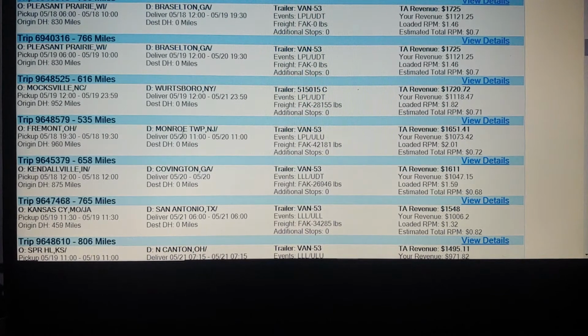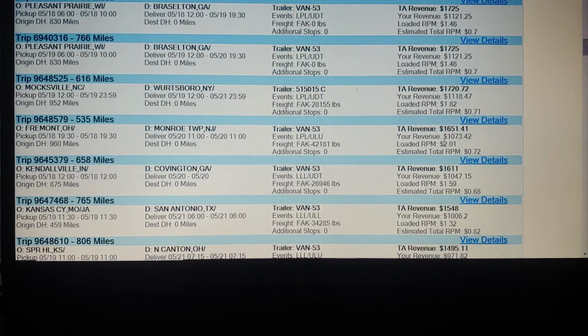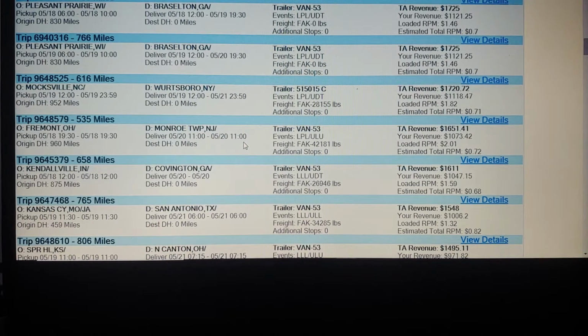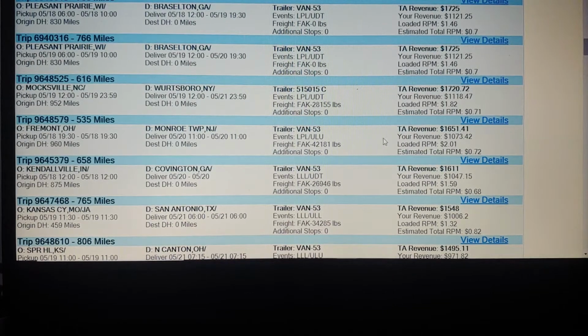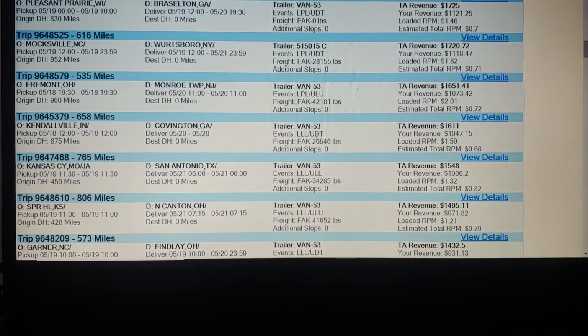The same with this one right here, Monroe Township, New Jersey, from Fremont, Ohio, 535 miles, pays $2 a mile. I'd probably take that. Even though getting something out of New Jersey might kind of suck, you might have to deadhead a little bit over to Mechanicsburg or something like that in Pennsylvania. It's only a couple hundred miles. The only downside is it's 42,000 pounds. That's a heavy load to be going across the mountains over there, more than likely going across the 76. So that one right there would be a possibility, but probably not.